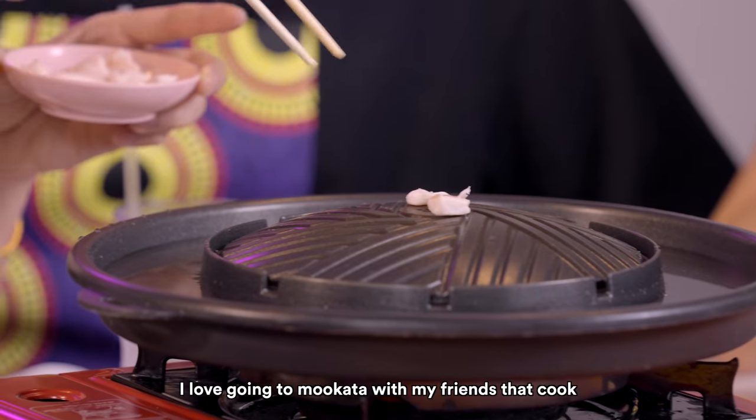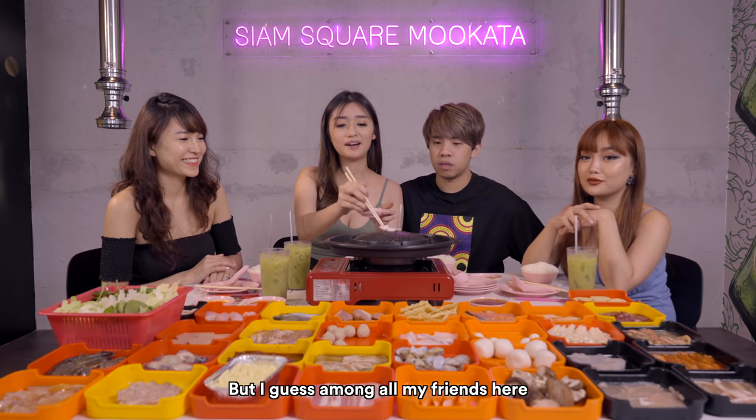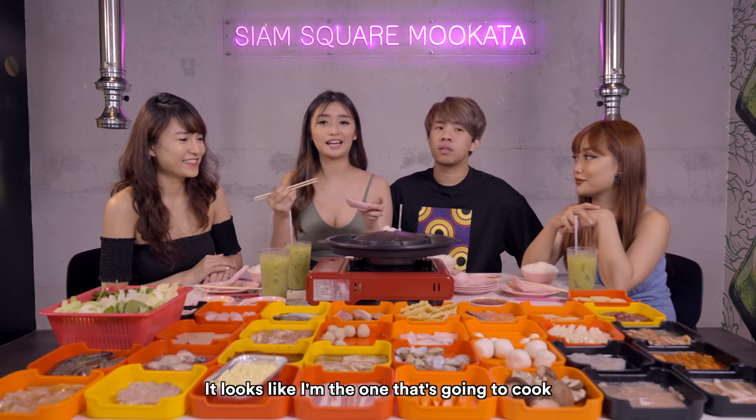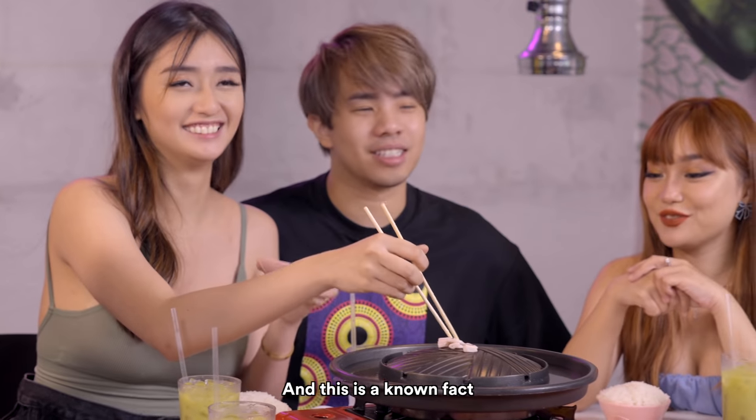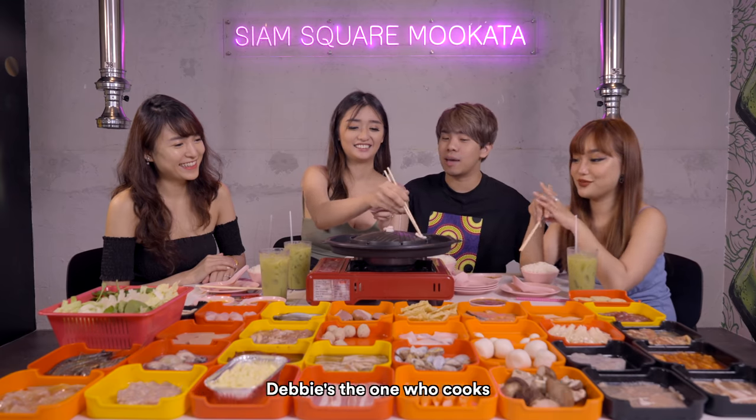I love going to mookata with my friends that cook, so I can just sit there and eat. But I guess among all my friends here, it looks like I'm the one that's going to cook. That's right, and this is a known fact that when we go for a hot pot, a steamboat, or mookata, Debbie is the one who cooks.